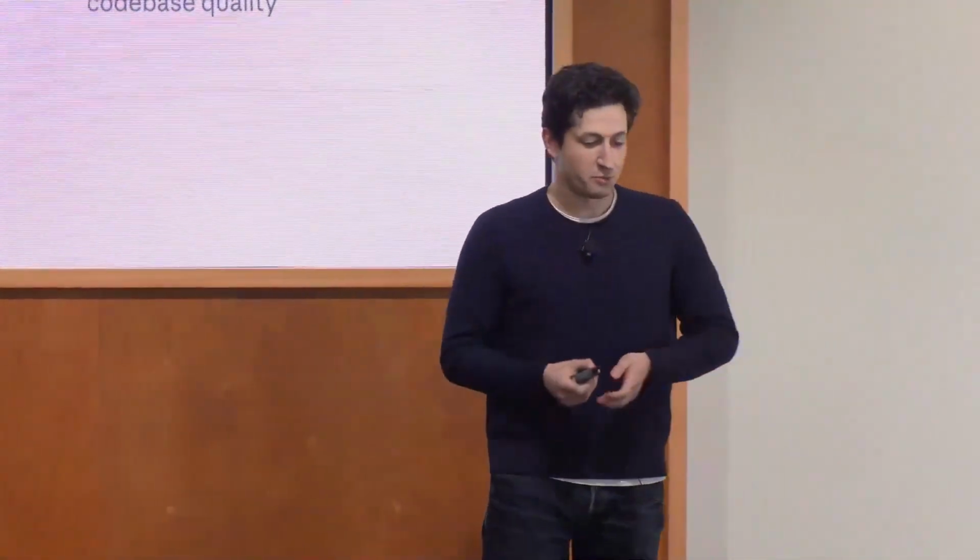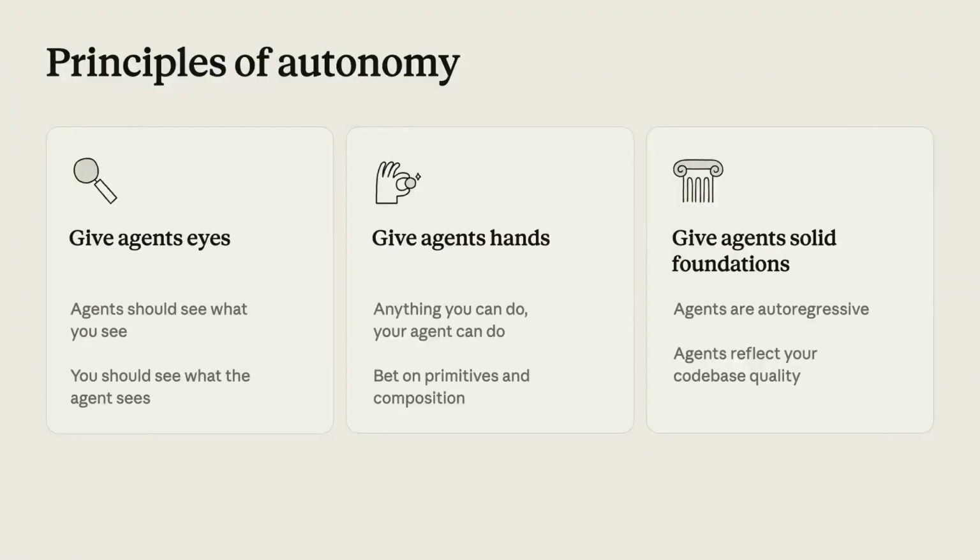So in doing this process, we derived these basic principles of autonomy. The first is you have to give your agents eyes. Everything that you can see, the agents need to be able to see too. The basic version of this is if the agent's running an app, you should be able to see that app. If you make changes and use that app yourself and change something in the state, the agent needs to be able to see what you changed.